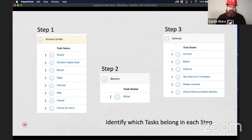Also fantastic. All right, that's the next best option for me. So the outcomes, once you split them up, because again, when I go to Grocery Outlet, my tasks can be done in any order. I don't have to pick up the eggs before the milk or the milk before the eggs. It doesn't matter. What matters is I do all of those tasks in any order before I can move to the next step. Exactly. Okay.